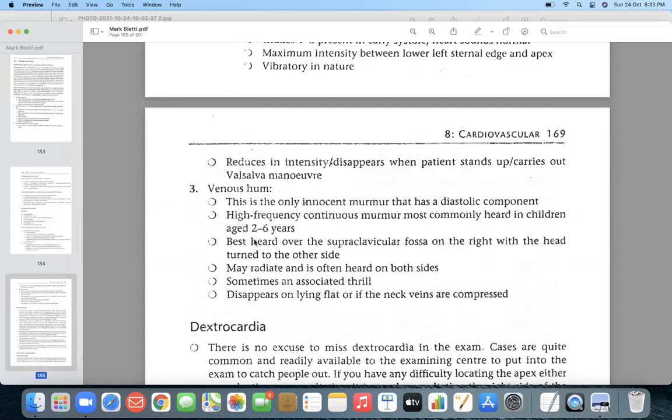Okay. It is best heard over the supraclavicular fossa on the right side with the head turned to the other side. It may radiate and is often heard on both sides, which means we can hear it on both the right supraclavicular and left supraclavicular areas. I think this is what he's telling.